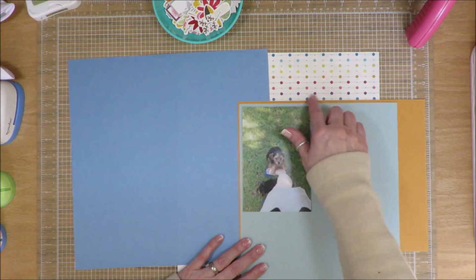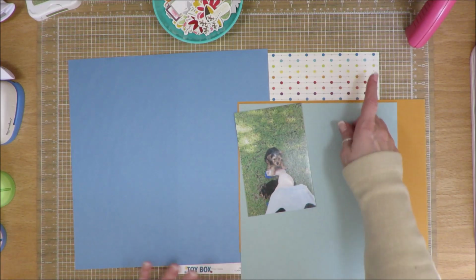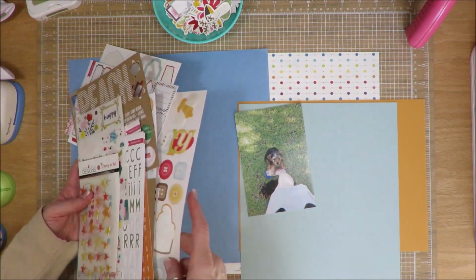I wanted to add that little pop of color to bring in orange, and I'm also going to bring some of this green color in with some of the embellishments. Well, this alphabet font for certain. Let me show you everything that I have pulled in to use this go around.